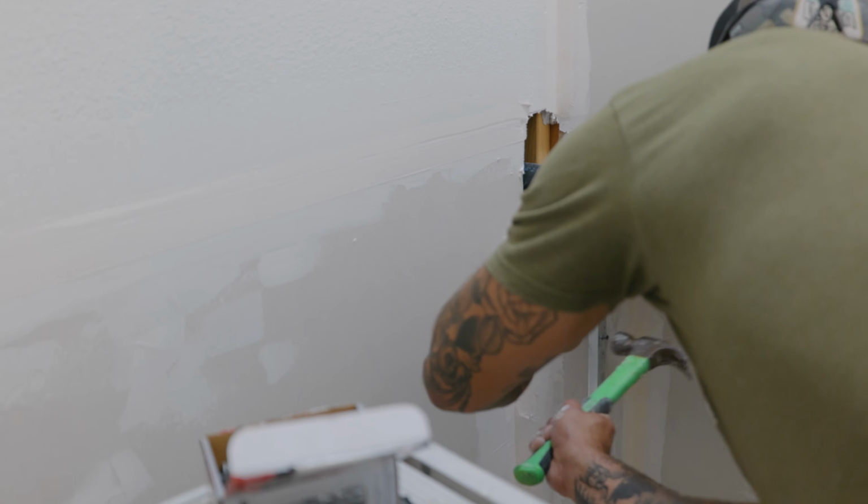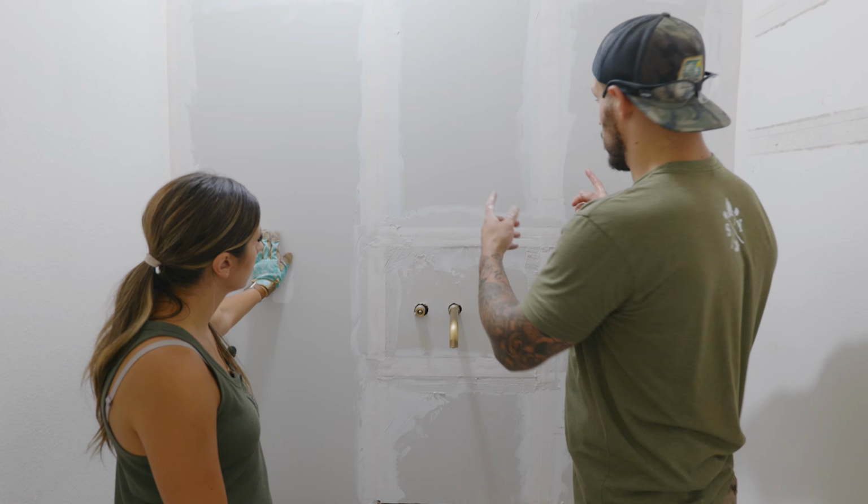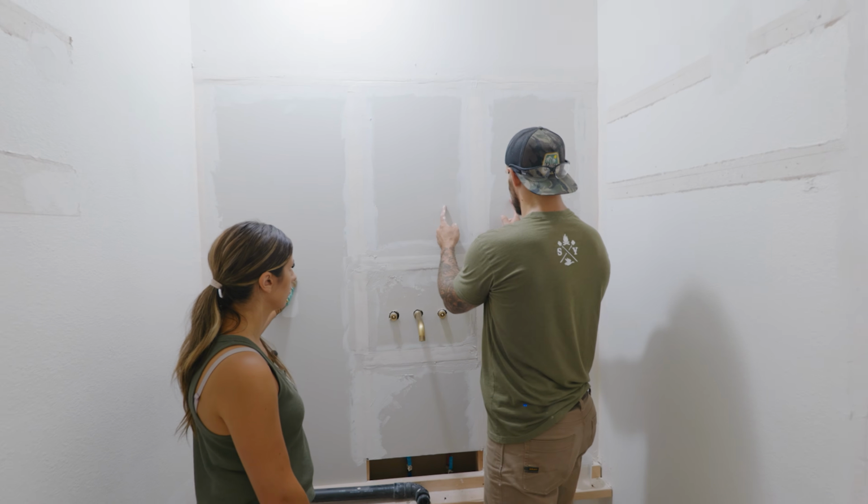Afterwards, you have to blend everything out. So this is how wide this particular mud is. The paper is the bridge, right? So now we have to blend it out this way.